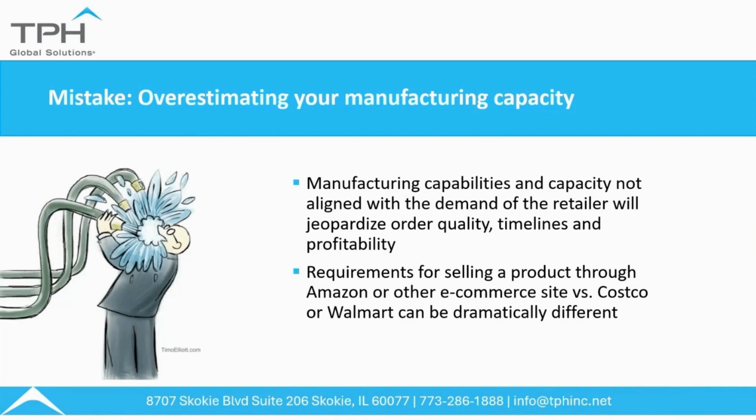So it's important to recognize what is at risk if you haven't done your due diligence on your overall manufacturing capability based on the complexity of the order that you potentially could be getting into with that buyer and that retailer.